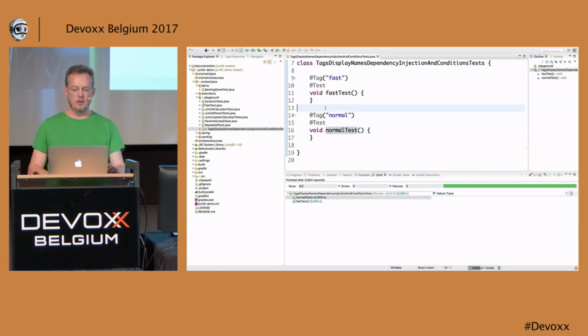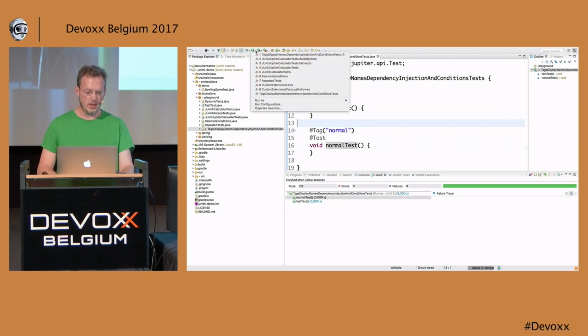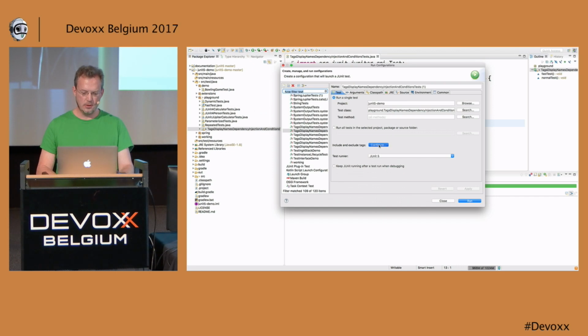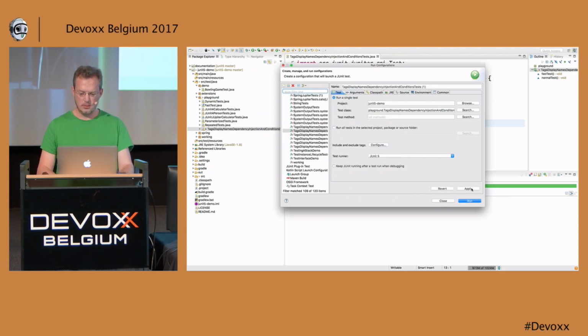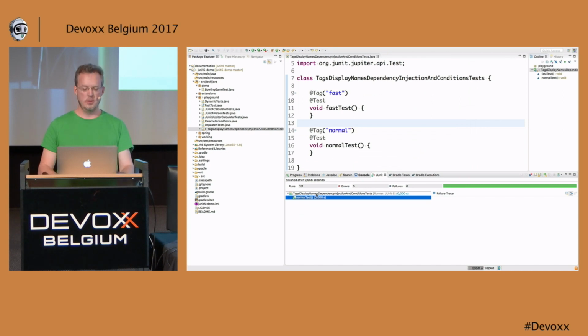So what if you want to filter based on that? Well, Eclipse has support for that. I'm not sure if IntelliJ has it yet, but you can go to Run Configurations in Eclipse Oxygen, click on Configure for Include and Exclude tags, exclude everything that's tagged with fast, apply it and run it, and now we'll see that we have only one. So it doesn't even show up in the results. So that's the tagging in action.